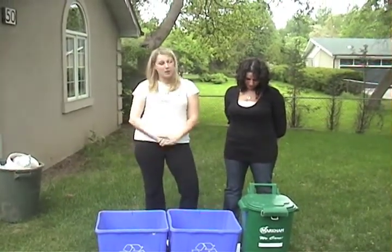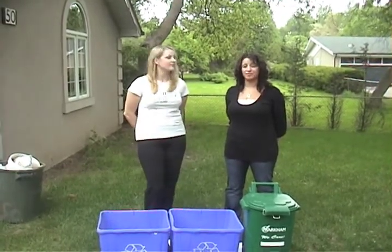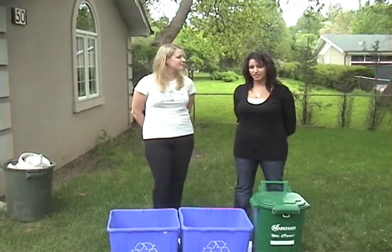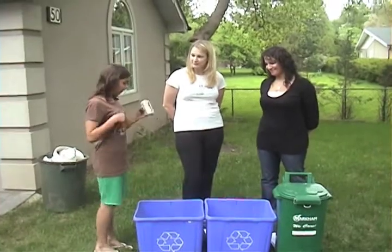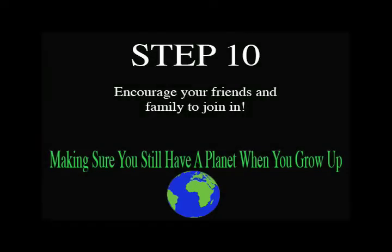You should try to limit your garbage so that it fits in that green bin. The way that you do that is by using products that can be recycled or reused. That way you're limiting the amount of garbage that you're creating, and so therefore you're recycling. A can? I know, it goes right here with other plastics and other cans.